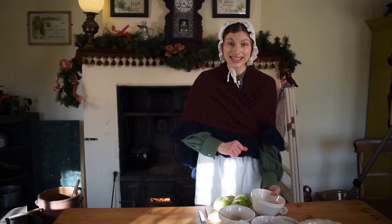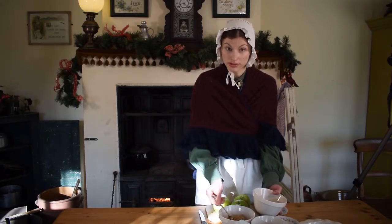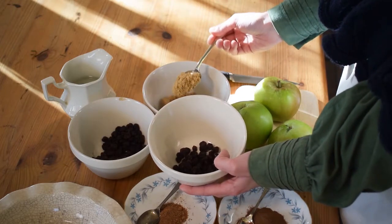The next thing is to add your sugar. I'm using soft brown sugar. It tastes a little bit like caramel and toffee. And you add 2 tablespoons of that.